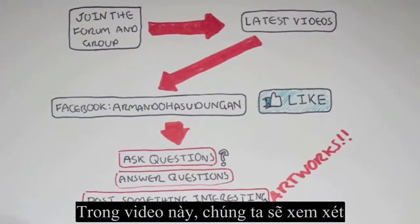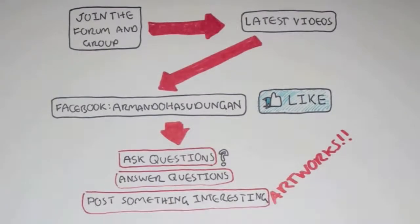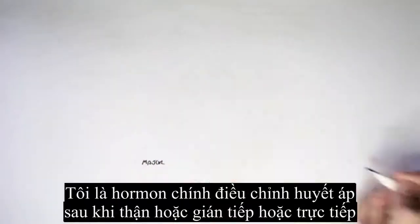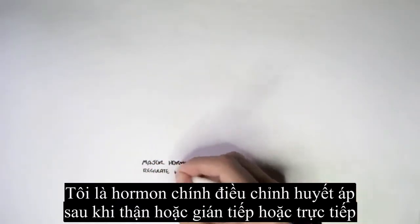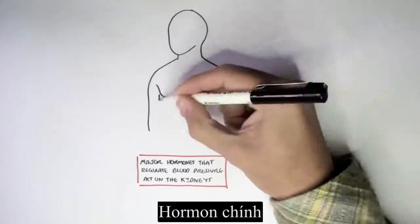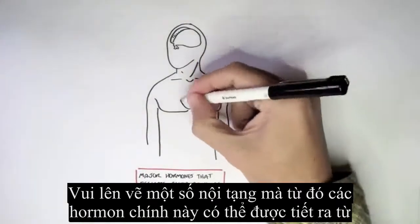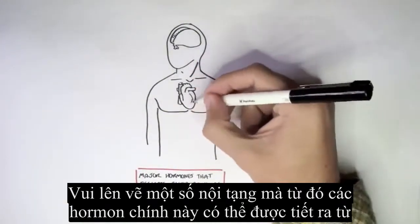In this video, we're going to look at a few hormones that regulate blood pressure. The major hormones that regulate blood pressure act on the kidneys, either indirectly or directly. Let's have a look at 4 major hormones. Here I'm drawing some organs from where these major hormones can be secreted.